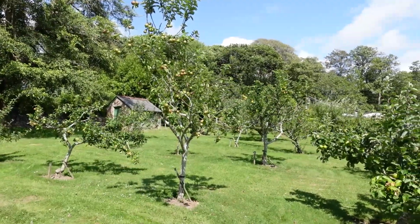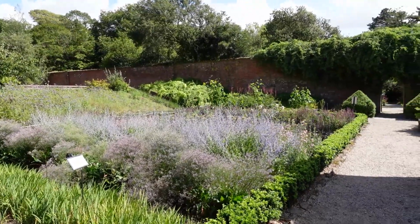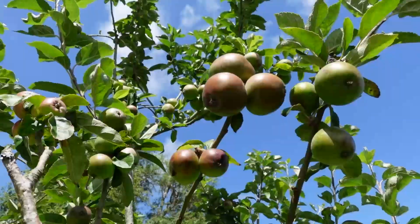So far from what I've seen, it's been a really nice blend of plants from all over the world, but then you come into sections such as this one and it's got the typical things that you'd expect to see in an English garden. So we've got a walled orchard. We've also, on the other side of the wall, got a walled kitchen garden, and obviously the orchard's growing apples, which is very typical for British gardens.